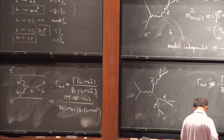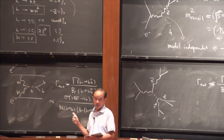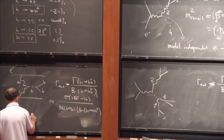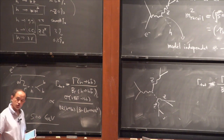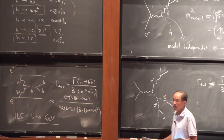And this one turns out to be very useful, especially at higher energy e plus e minus colliders. So for example, if you have an ILC at 500 GeV, this can be a very useful measurement. Okay, it's not as statistics limited as this one.